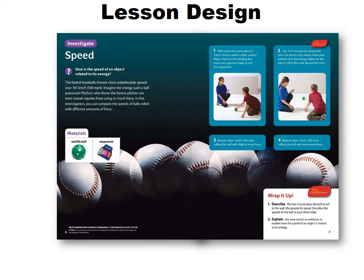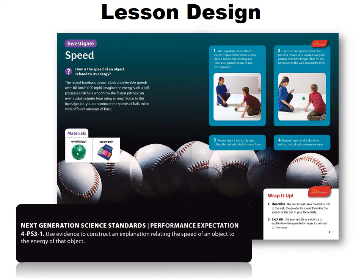The Next Generation Science Standards are all about the doing of science. The investigations embedded throughout Exploring Science allow students to do just that. These investigations are targeted to apply students' knowledge of the strand so that students are able to connect the disciplinary core ideas to both the content and activities that they are completing. At the bottom of each page, you can see that the Next Generation Science Standard performance expectation is visible at point of use for students.